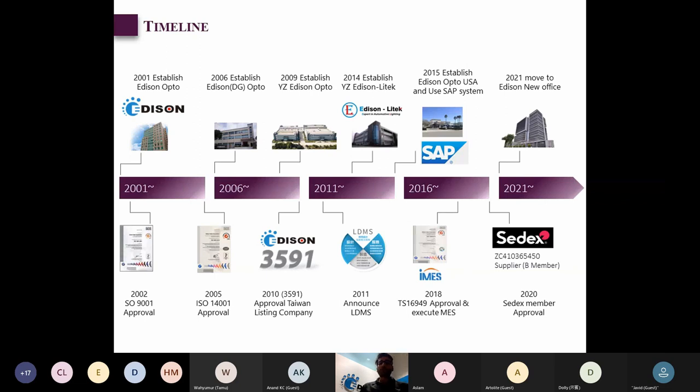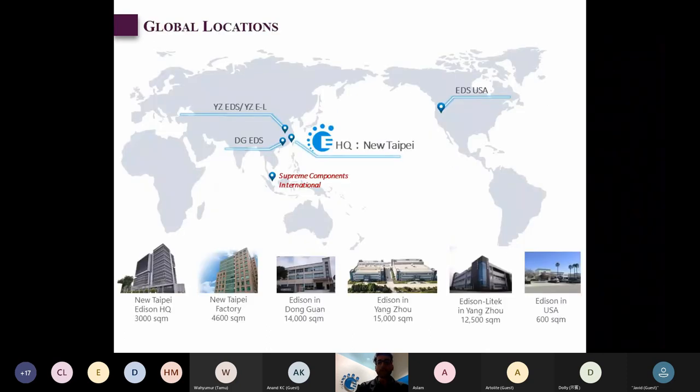Soon we are going to establish a new factory in Taipei, and you are all welcome to visit our new factory, which will be ready in the middle of 2021, this year. You can see the different locations: we also have the USA office, our headquarters in Taipei, and our two factories in Tongguan and in Yangzhou.